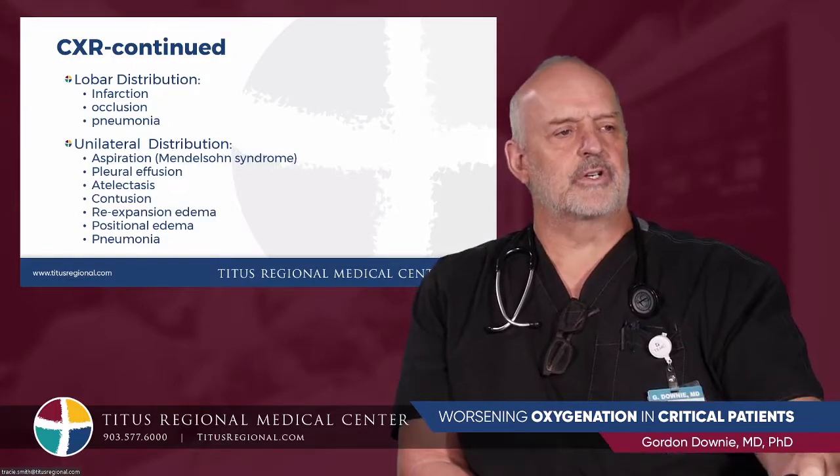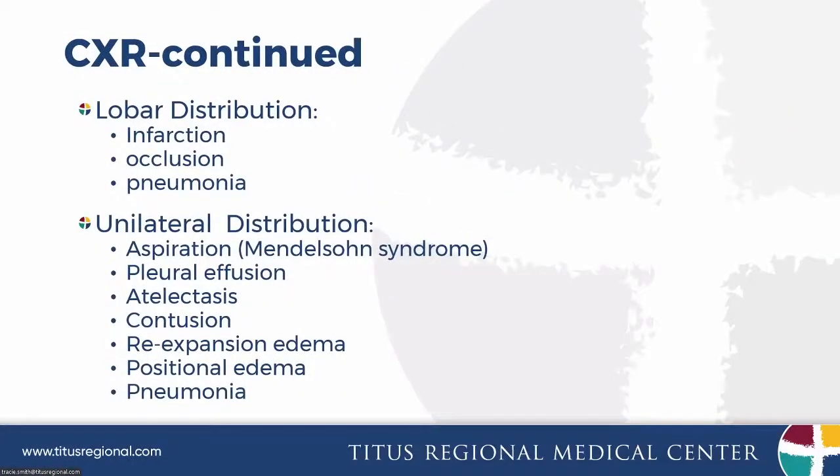A lobular distribution to an abnormal chest x-ray. That can be a pulmonary embolism with infarction. It's usually a few hours into the infarction before you'll see a lobular distribution. You can have an occlusion further south than the trachea into the left or right main stem, or into a subsegment which will collapse that segment but not the whole lung. And then obviously pneumonias can be a lobar distribution.